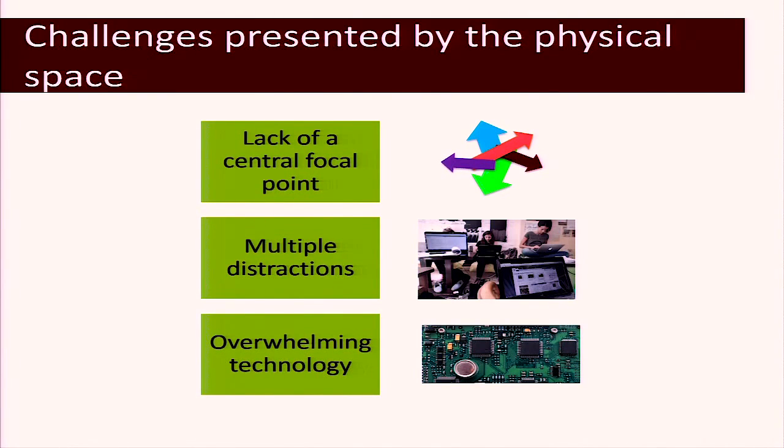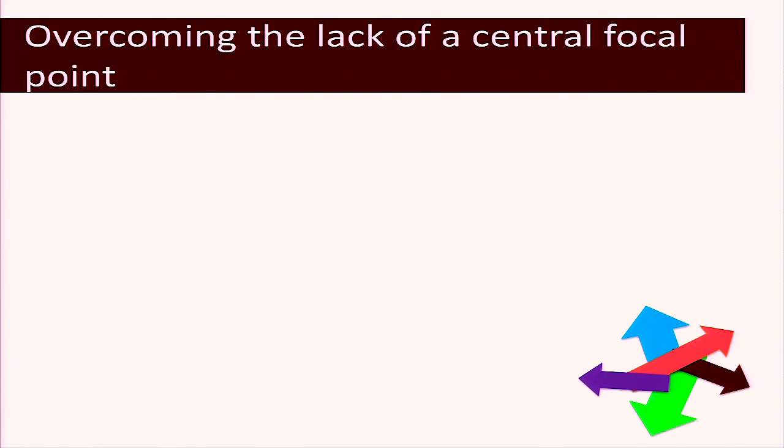There are multiple distractions. There are whiteboards, and there are screens, and you can see fellow students' laptops. And the technology can be overwhelming, especially for the instructor. So here are some suggestions to deal with this lack of a central focal point.